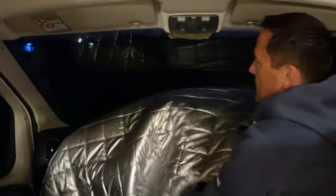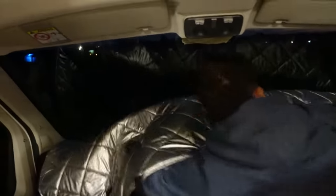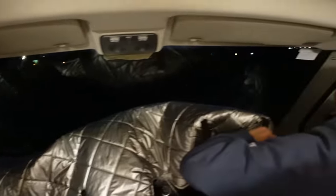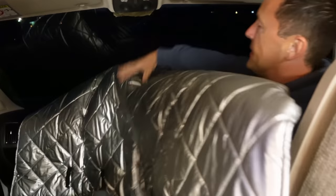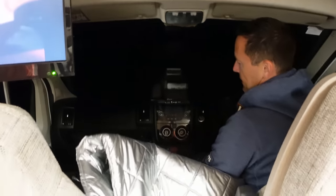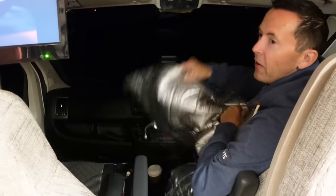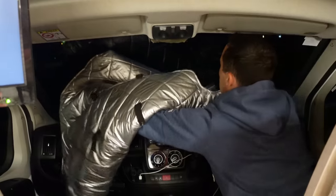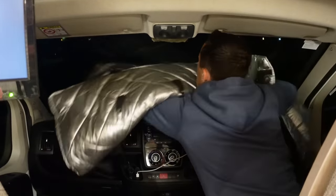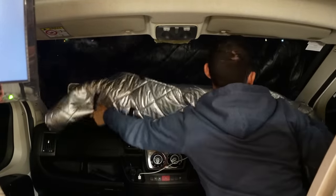Right, the blackout blinds and the reflector for the sun is going up. If I can figure out how to connect it. Oh, I put it backwards. It's like one of those wraps that you put on marathon runners when they finish a marathon to keep them warm. This will keep the heat in at night, but also black out the sun in the morning. This is a pain in the backside having to do this.